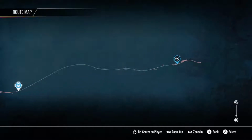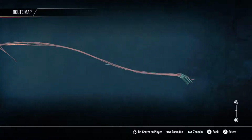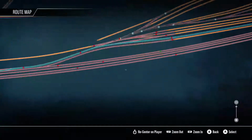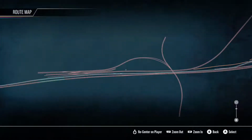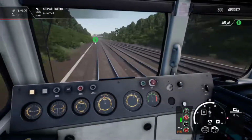All right, so Acton Yard. We're going to be stopping short of where we would normally stop on Great Western Expressway. We're going to end up right here. So when we get closer, we're going to have to cross. Will we have to cross over some tracks? Nope, maybe not. I think we're already on the right side. Perfect.